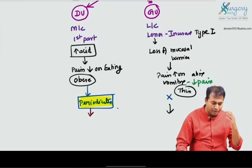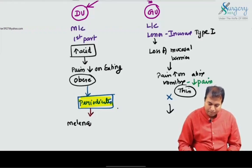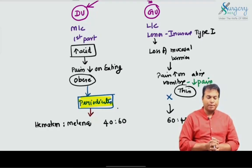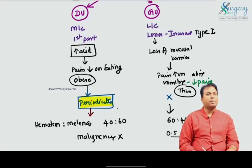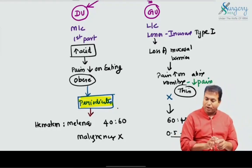And when you go for incidence of bleeding and melena, the melena to hematemesis ratio in duodenal ulcer is 40:60, and in gastric ulcer is 60:40. So gastric ulcer will cause more hematemesis than duodenal ulcer. Okay, so malignancy never happens in duodenal ulcer, but there is 0.5% to 1% incidence of malignancy in gastric ulcer. So please remember this. Okay, these are the important points you should know about duodenal and gastric ulcers.